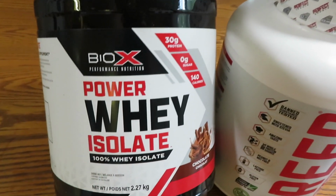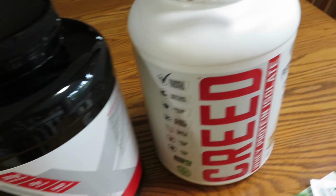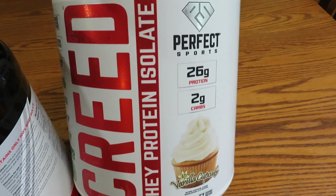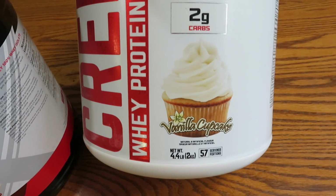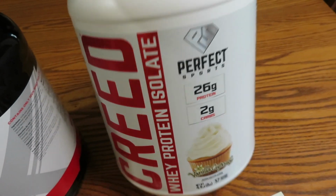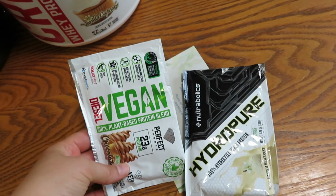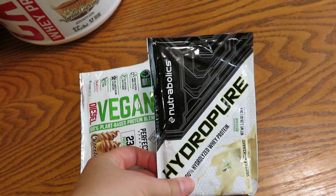Andrew got this one. It's BioX Whey Protein Isolate Chocolate, and this one is my favorite. When they shipped it, they said this was the last one in stock, so thankfully I got it. It's the Creed Whey Protein Isolate, and it's the vanilla cupcake flavor. I know when you hear vanilla cupcake, it sounds like sickeningly sweet, but it's really not. It's really good. These are both sweetened with stevia. And then I've never gotten samples when I've ordered the protein powder, but this is kind of fun. Got a couple samples to try out.